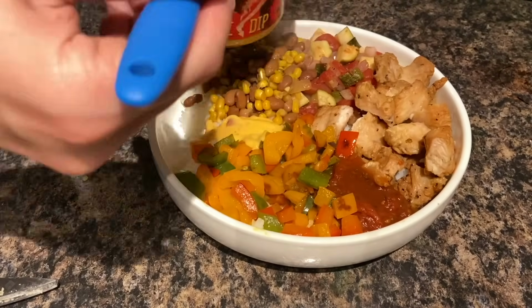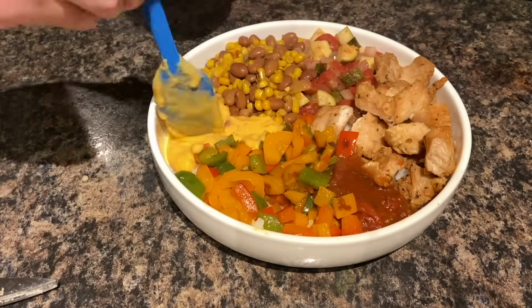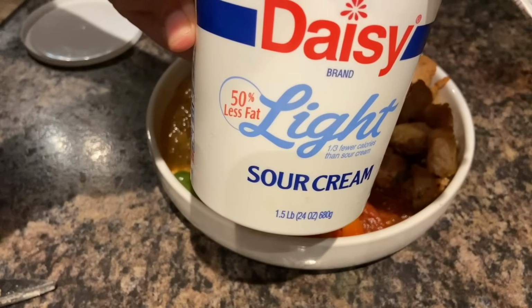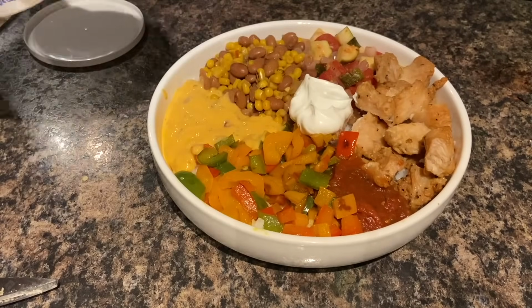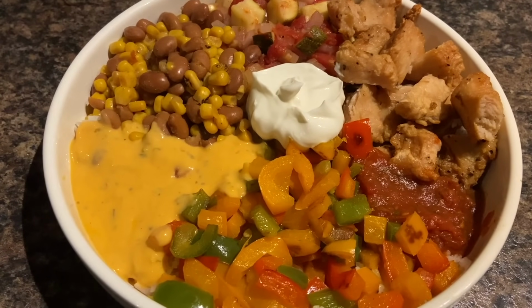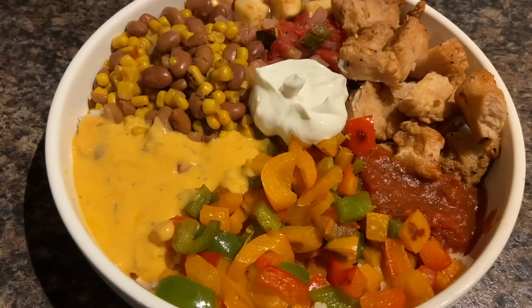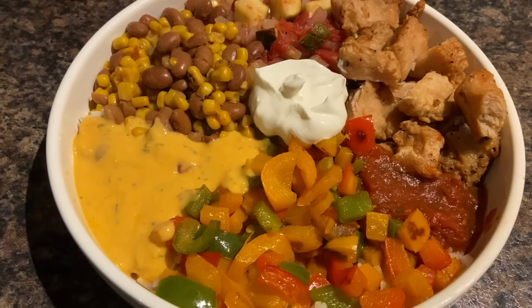I don't have it today, but I also like to add some guacamole or avocado to this bowl a lot, or if I want some crunch, I'll usually add some crushed up tortilla chips. But that's it. It's really easy to mix it up, the different type of bean you use, the different type of veggie, protein, everything. So super quick and easy to throw together, and this is why it's always nice to have some ingredients prepped ahead of time.